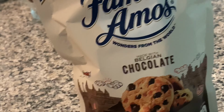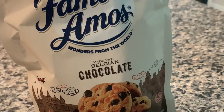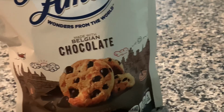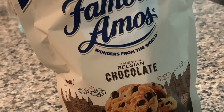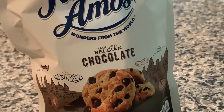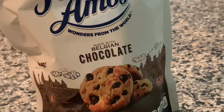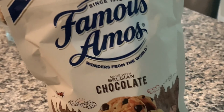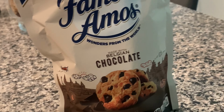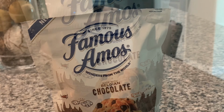I definitely recommend them. If you are out shopping around, I would definitely try these. Now I wanna try their other flavors. I can't remember exactly what other flavors they had, but it was at least three flavors in total. And now I definitely wanna go back and try the others. They are super, super amazing tasting. Bite-sized chocolate chips. If you see them, grab them. You won't be disappointed. So Famous Amos chocolate chip cookies made with Belgian chocolate, 10 out of 10.